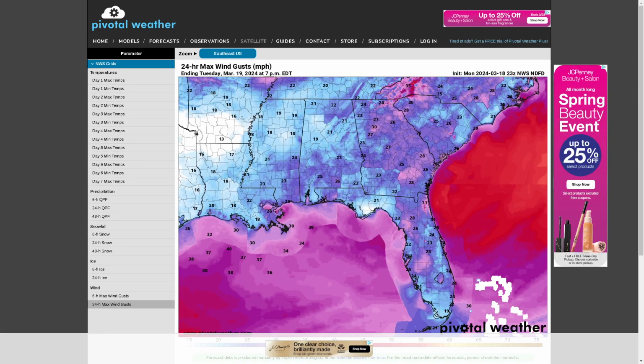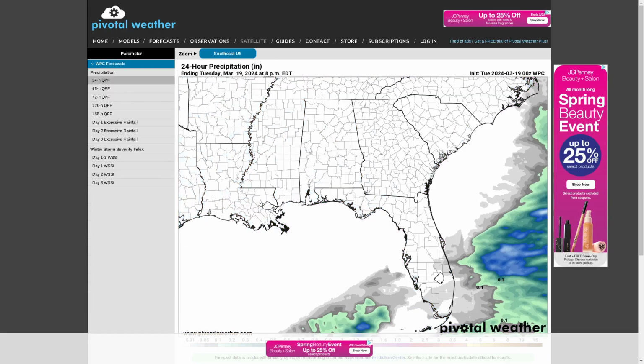Going on, looking at the max wind gusts for the next 24 hours, we do have the chance for a good 26 mile per hour wind gust up there in portions of Greenville, Spartanburg 28, inside of Anderson 25, Columbia 26, Sumter 23, Florence 29, 30 along the coast from Myrtle Beach down to Charleston and Savannah, 26 Augusta. So, let's go ahead and move on.